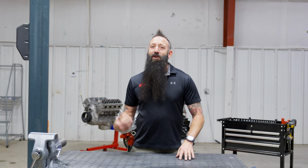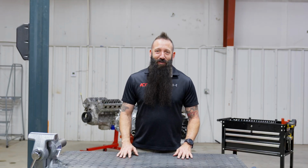Hopefully these tips helped you get your car started the first time, so you don't have to throw tools across the shop in frustration when this thing doesn't start.